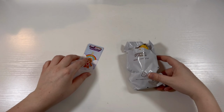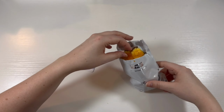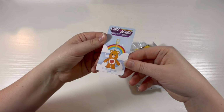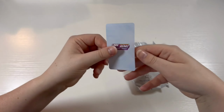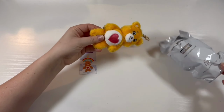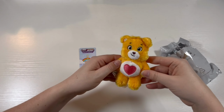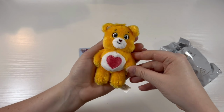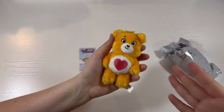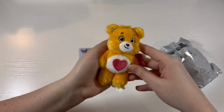So this is a little Pop Mart. It's one of those blind bag package things, and it's a Care Bear keychain. One of my friends has some of these and I just love them so much. They are so cute, so I bought this. Tender Heart Bear is one of my faves, not only because it's orange, but they're just so cute.